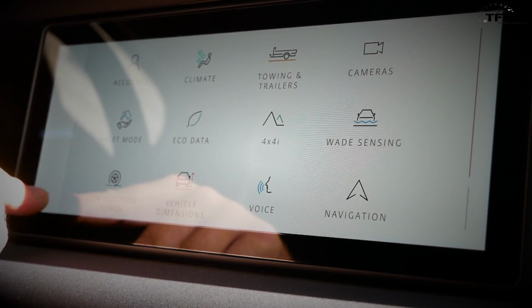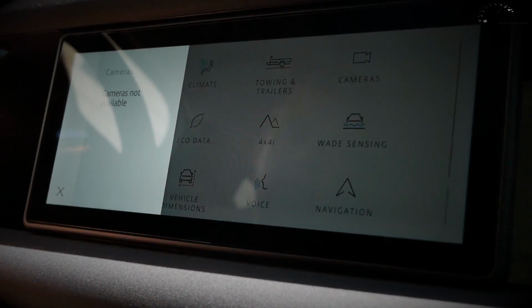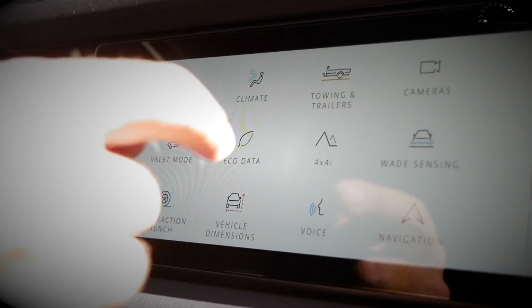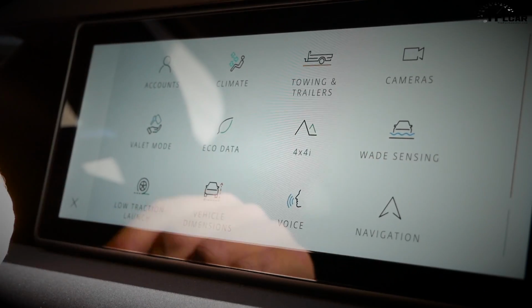So then I switched back to the home page. I push cameras. Cameras are not available. Oh yikes, but this has a really cool 360 degree camera too. Towing and trailers, tow assist not available. Okay, I just need to run back to the dealer then.